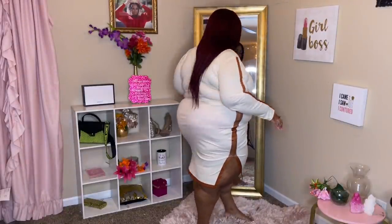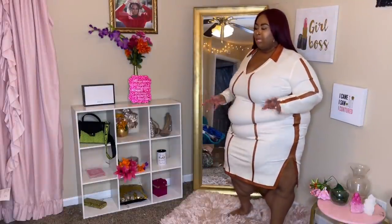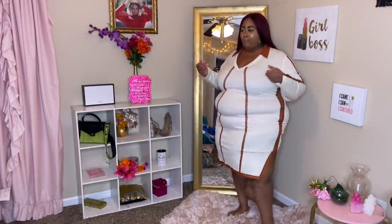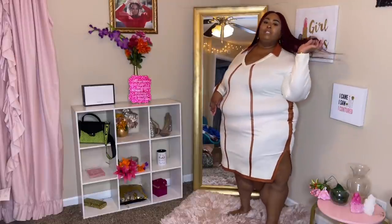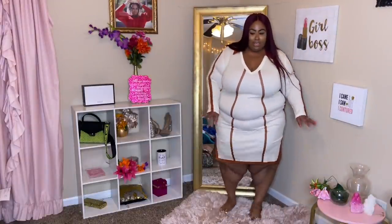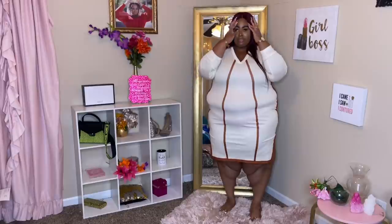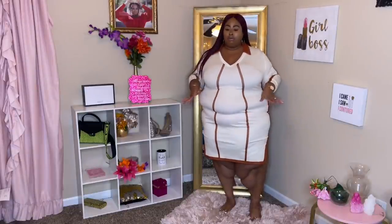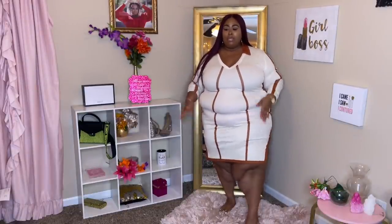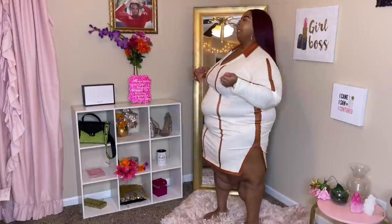But this is really cute, y'all. It's like giving me a retro vibe. And then especially with this color here, I'm getting a lot of retro vibes. It is knee length, long sleeves, but you can of course adjust if need be. Whew. Like the wheels are just turning with this one. What do y'all think? Y'all like it? Is it giving?